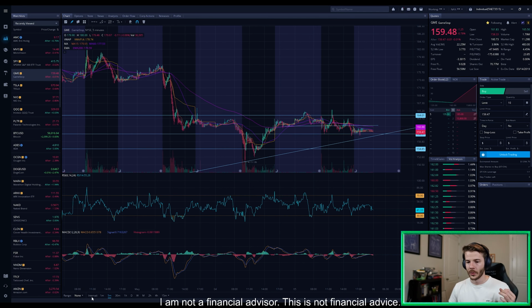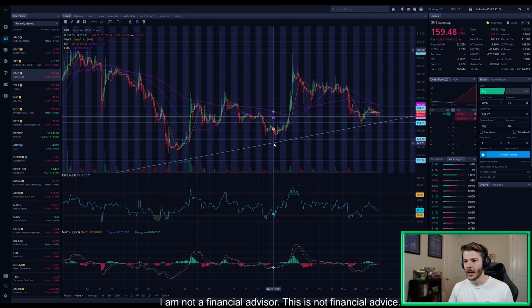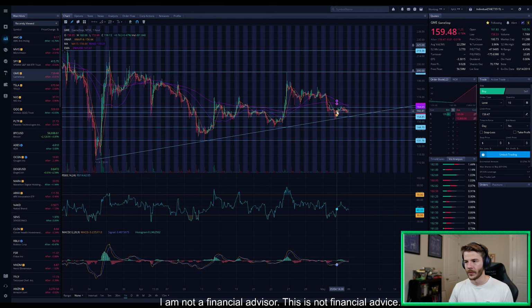But the huge thing that I want to really highlight here is just hop out to our 1-month time frame. We're still respecting this greater overall trend line. We're getting pretty close to touching it here, but we did find support at 158. The next thing that I'm really looking for is for us to really just make a move to the upside.